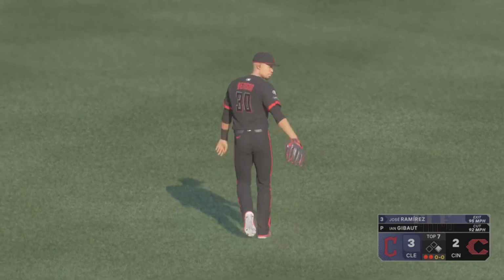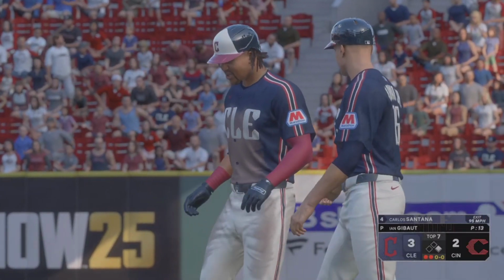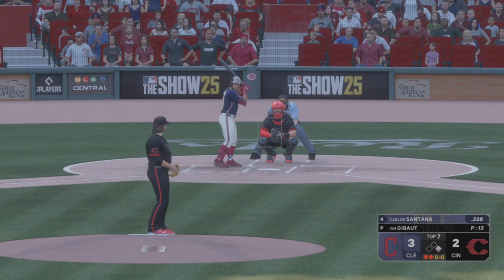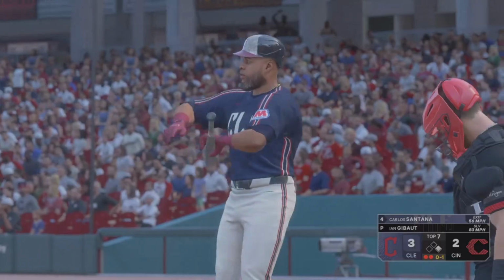Couldn't have timed it up any better than that. Not much to this one other than just a willingness to go the other way and put the ball in play. That's a team at bat right there. Nice job of staying back and letting the ball get deep. So 2 down. Now the 4-hole hitter for the Guardians, Carlos Santana.